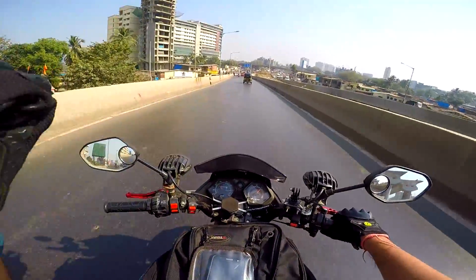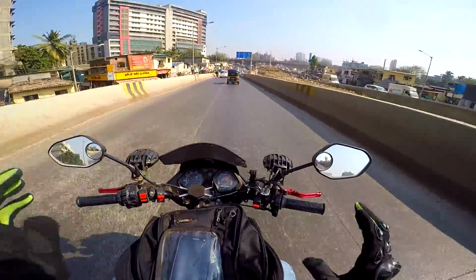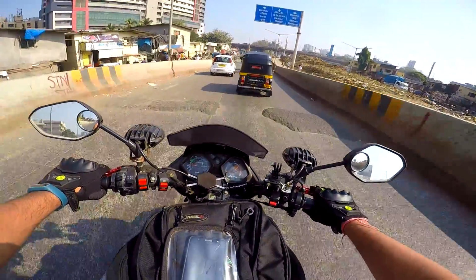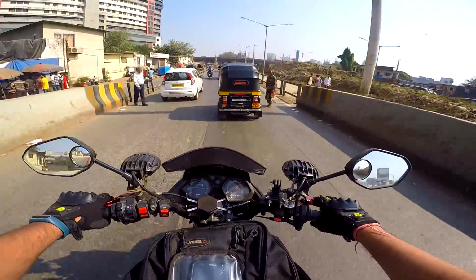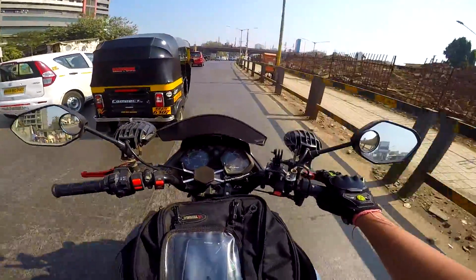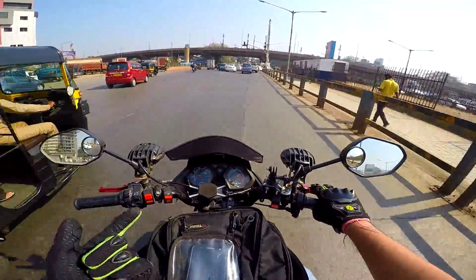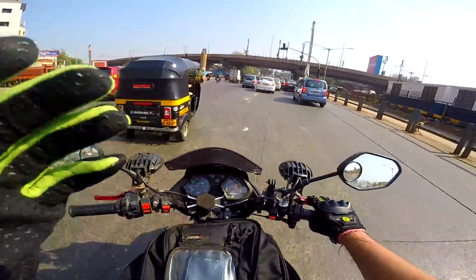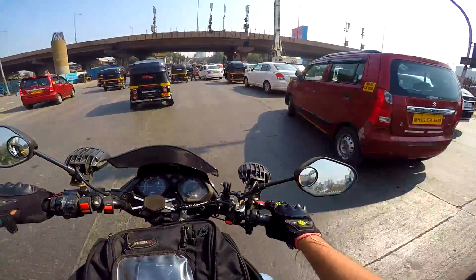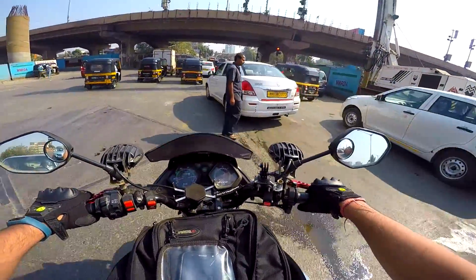I have completed 20,000 on the Odo right now, and in these 20,000 kilometers the bike has not given me any kind of mechanical problems. Now, this is a carbureted engine, that means everything is tuned by hand. Mechanical issues means clutch cable failure, brake cable failure, or any kind of failure that would render the motorcycle unusable. So yes, that has not happened on this motorcycle as yet for me.